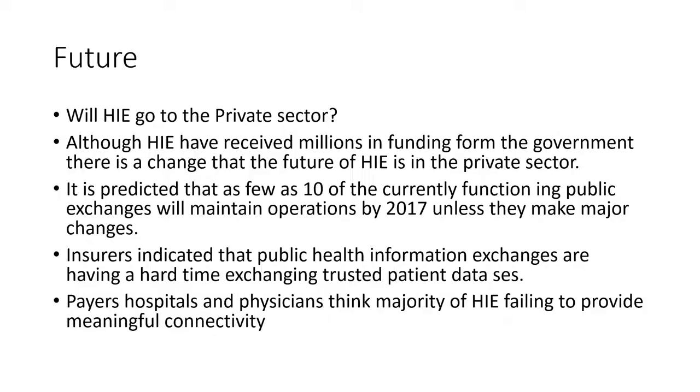It is predicted that as few as 10 of the currently functioning public exchanges will maintain operations by 2017 unless they make major changes. Insurers indicated that public health information exchanges are having a hard time exchanging trusted patient data sets, and payers, hospitals, and physicians think the majority of health information exchanges fail to provide meaningful connectivity.